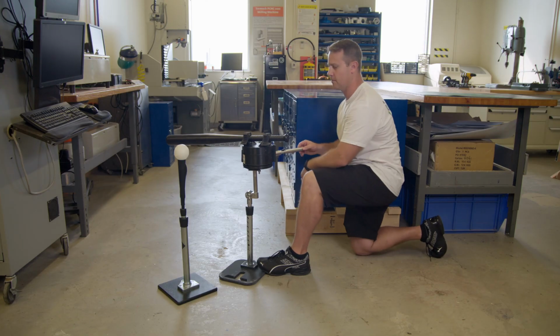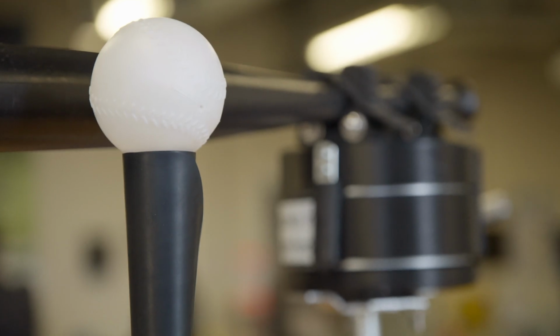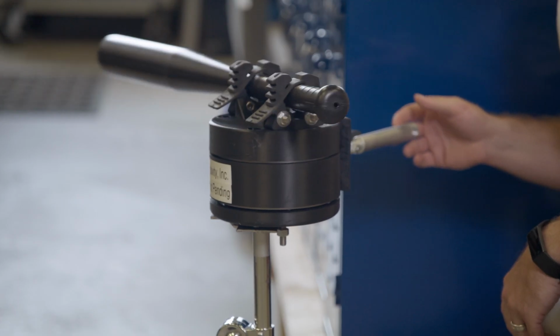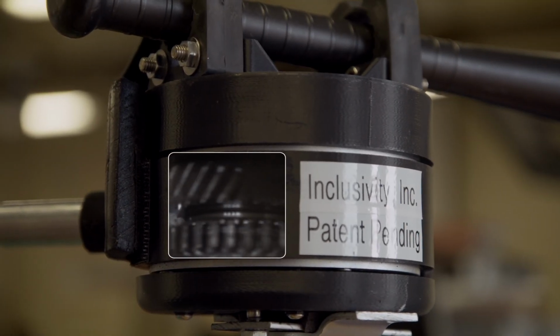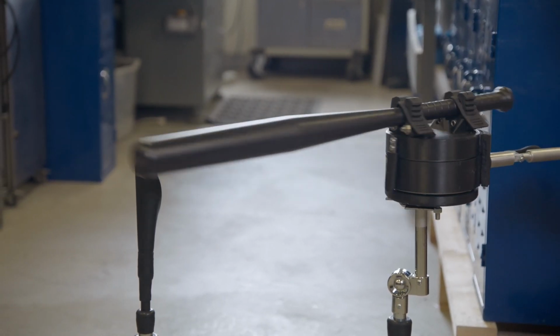Inclusivity Incorporated is a company that develops adapted fitness and sports equipment. Those with disabilities and special needs often have less strength and less ability, especially in the upper limbs. The students at RIT 3D printed the gears in our product. Many of the other gear systems that we found were much heavier, so we went with the Onyx because it was much stronger, much sturdier, and lightweight.